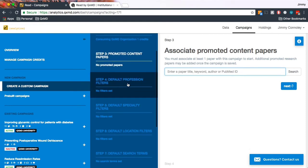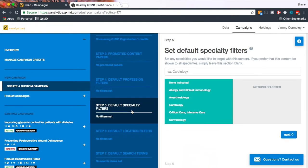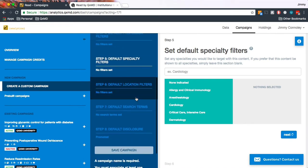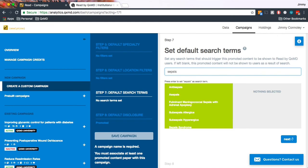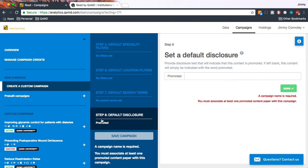You can choose the professions and specialties that you wish to promote that specific research to. You can also select any default search terms that you want that to appear in whenever someone searches for something specific, for example sepsis. You also get a few suggested search terms as well, and then you say who that's being promoted by.